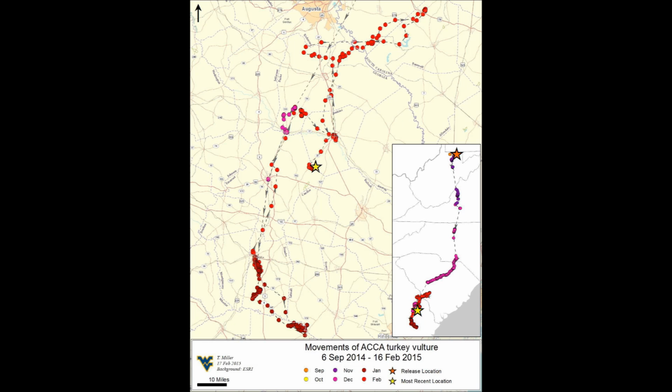And we're really excited that this bird has survived and thrived this long after release, and we're anxiously waiting for her to get back in West Virginia. We're curious to see if she comes right back to Cooper's Rock or not.